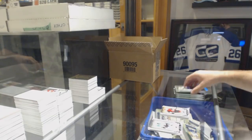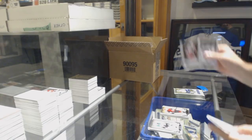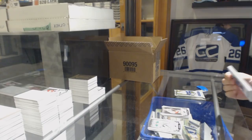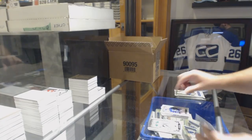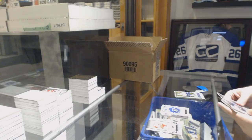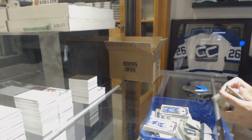Dual jersey number to 165 of David Pastrnak. Clayton Keller to 699 base parallel. Yzerman number to 599 base parallel. Year one rookie sweaters of Puljujärvi and a rookie of Adam Gaudet number to 999. Doug Gilmore Emerald to 99.